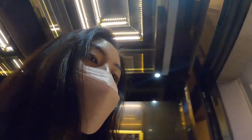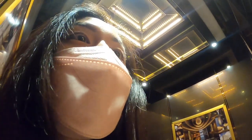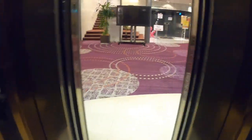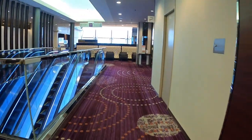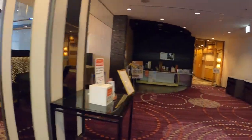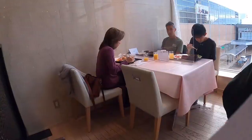Oh, we got an elevator. What is it? Oh my god, oh my god. Three? We're gonna hope it's three, because I think it's three. So we go this way. I guess there's another restaurant over there, but we're going to the Chinese restaurant.